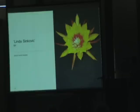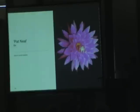Linda Sinkovic, to be registered. This was a cross with Liberty Glow. Why, Linda, you're such a popular woman. Pat Neal, our very own Pat Neal in the back. How wonderful, what a gorgeous flower can be registered this year.